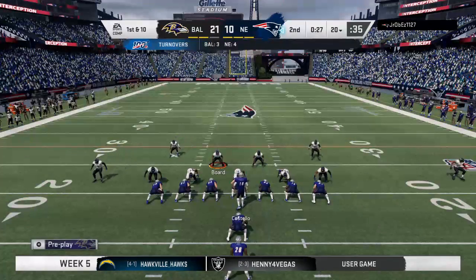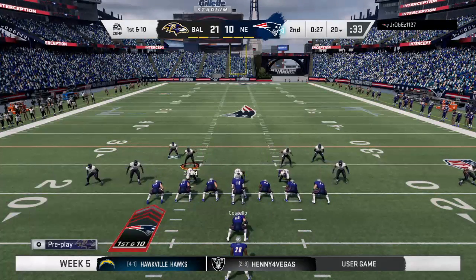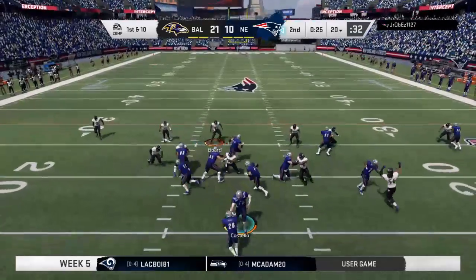The Pats at the line, ready to go. You've got less than 30 seconds left here in the half. You're well on your own side of the field. What are we doing here, Coach Davis?